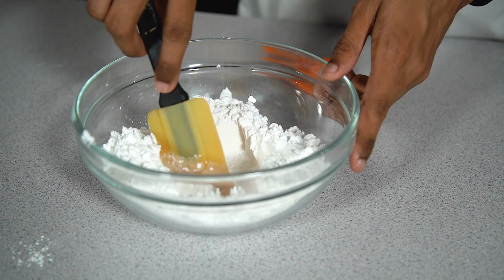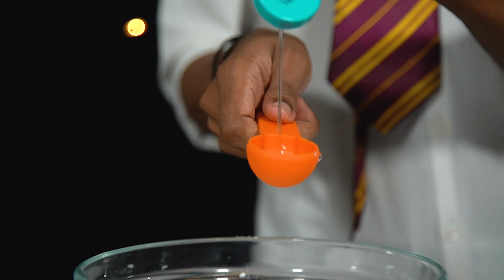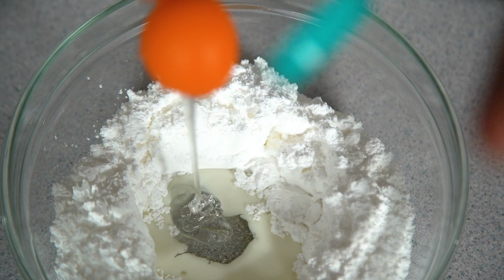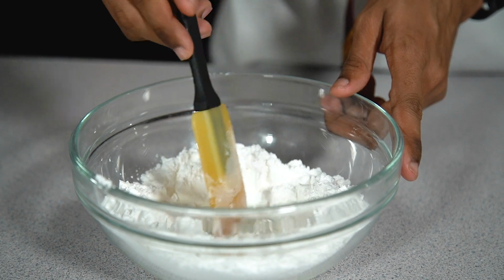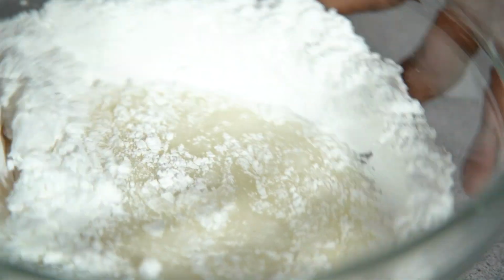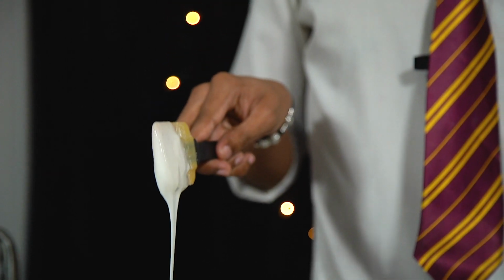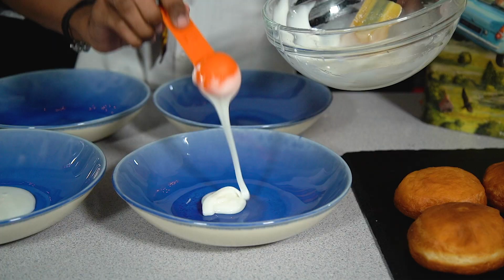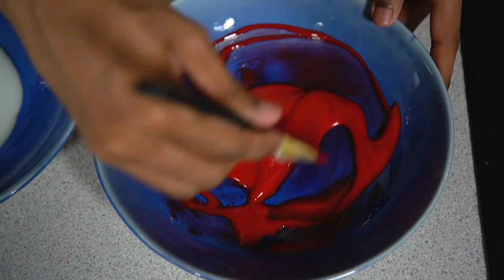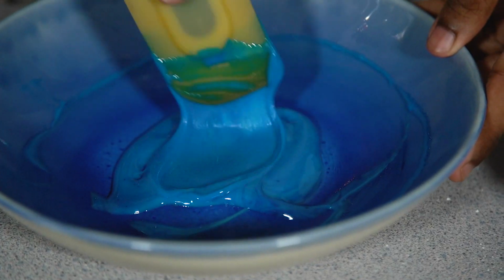To make your easy Krispy Kreme donut glaze, all you need to do is sift your icing sugar into a bowl and then pour in your milk and your liquid glucose. Stir this through until you get a nice smooth glaze. I'm then going to split this mixture into 4 and then dye them with some food colouring gel into our Hogwarts House colours. That's red for Gryffindor, green for Slytherin, yellow for Hufflepuff, and blue for Ravenclaw.